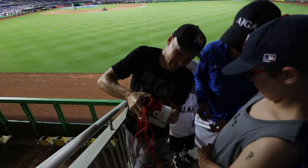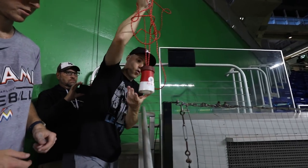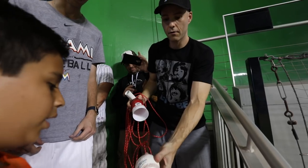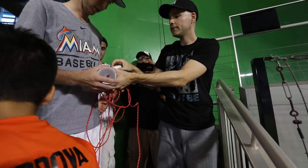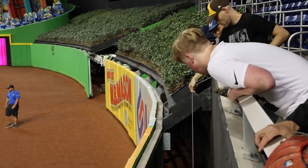There almost wasn't enough rope on that thing, but I did get the ball to go in the cup and then raised it all the way up, gave that ball away, and then after that, we spotted yet another ball in the bullpen. I used Ian's cup trick once again to get that, and I used my glove trick to get one that was in the gap behind the outfield wall. So, 5 total baseballs for me today so far.